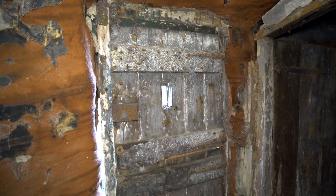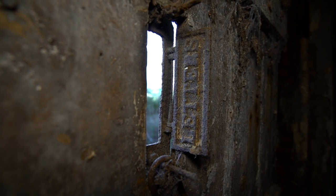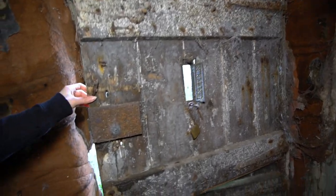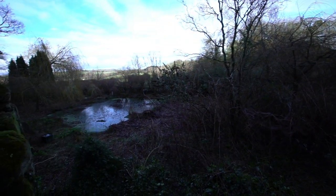That door, though. Wow, that is a cool door. That's so old-fashioned, isn't it? I mean, look at the letterbox. It even says letters on it. Open the half up. It's like a proper hatch. Look outside at the lake. Wake up in the morning, have that view.